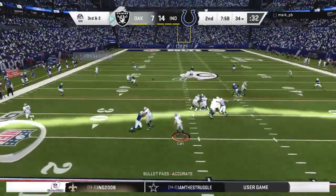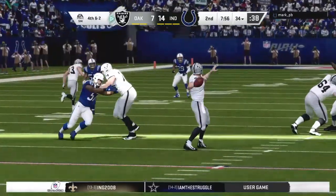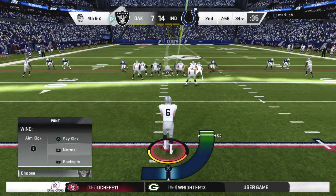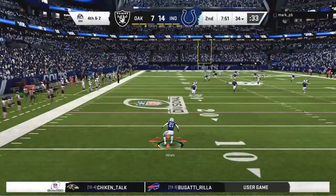Carr looking to throw on 3rd and 2. And that will be incomplete. You hear the calls for a penalty, but I just don't think so. I think in this situation, the defender is making sure his guy couldn't hold on to the football. So I don't see anything that warranted a flag. No, I'm with you. There was contact, but I'm happy they kept that flag in the back pocket.